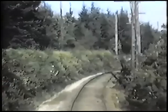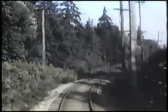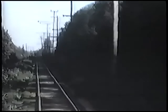Now he winds around the side of the hill, which is still pretty well pushed down there, although on the high side of the hill they are clearing out and putting in new homes. One little station here is called the Golf Club, kind of an interesting thing. I didn't know for years why they called it Golf Club.